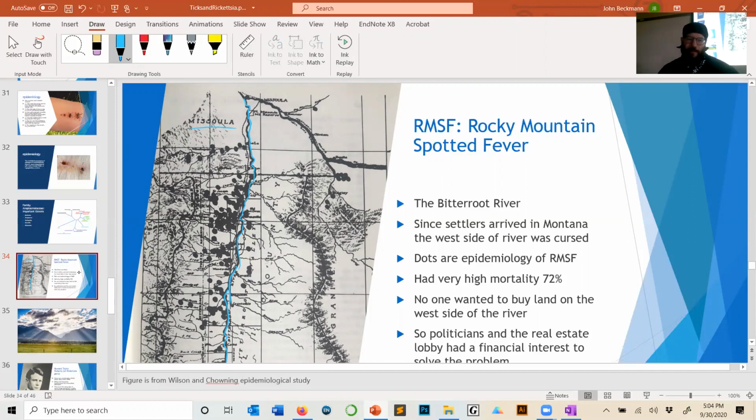This is literally a map of the first study on Rocky Mountain spotted fever, which was this disease that the American pioneers sort of found out about as they were settling the West. So this is in the early 1800s. After the Louisiana Purchase, people are starting to move west and colonize the land. And previously this was occupied by Native Americans.